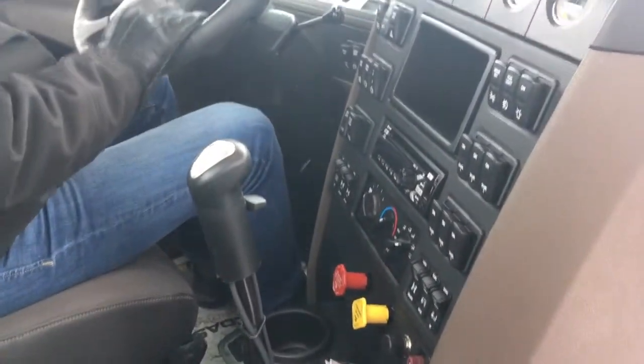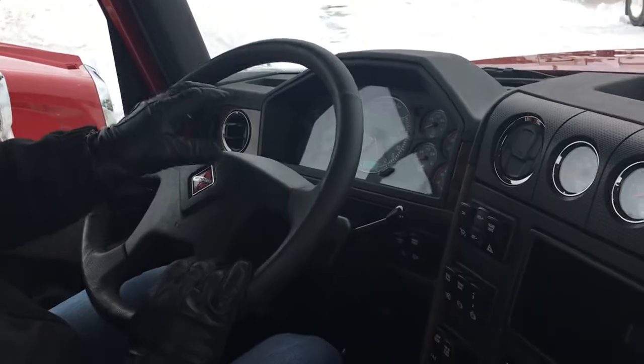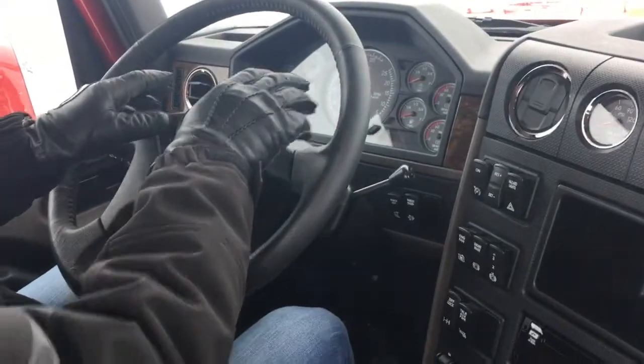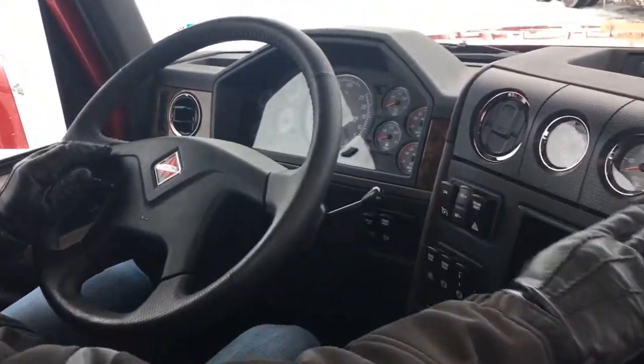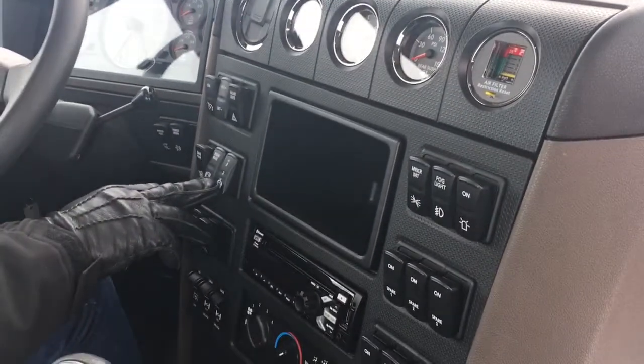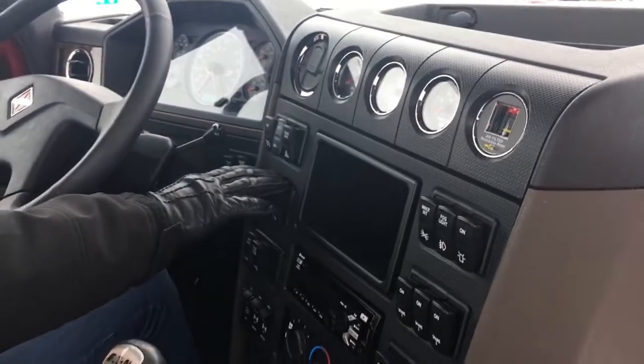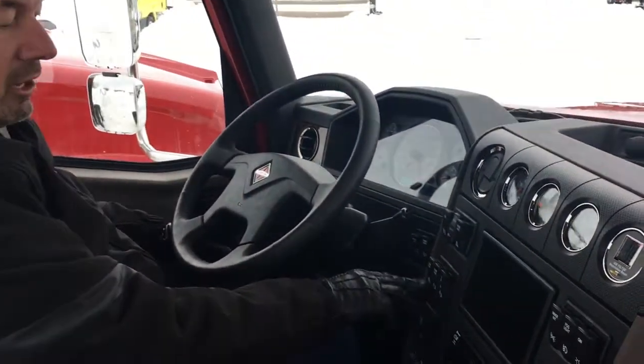The display and the dash with the tachometer and the speedometer all in one circle, it allows us for extra gauges in that cluster as well as gauges on the dash here. Our switches are all click switches and all can be operated with gloves or mittens on, and you know that you're making the switch move by the location of it.